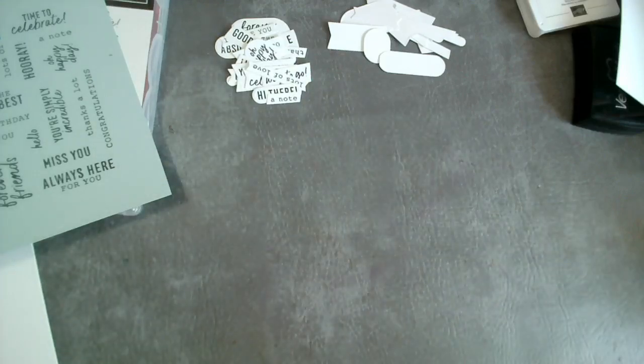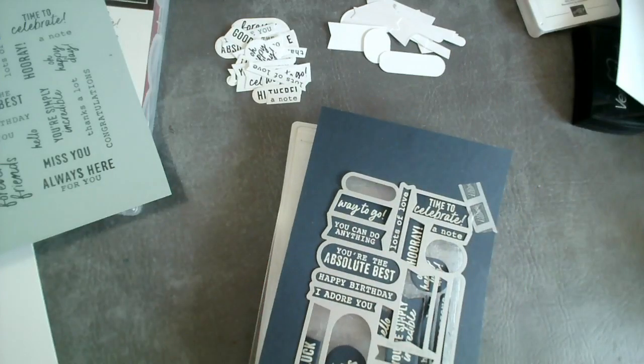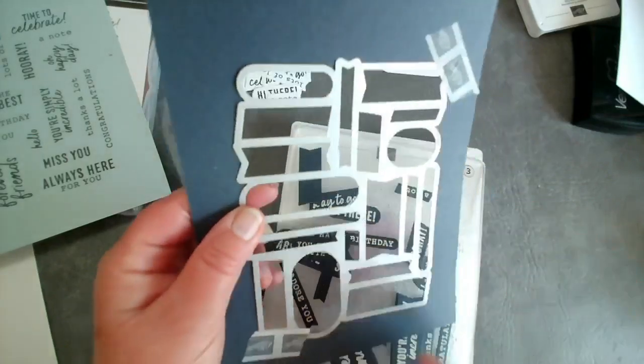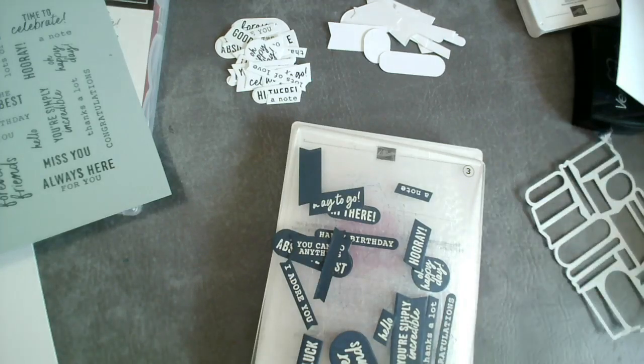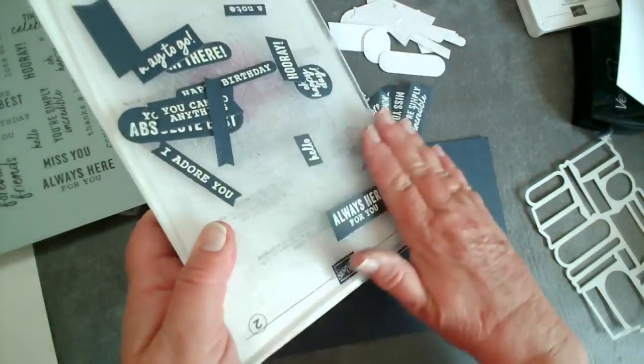I don't know how come I got my hands so dirty. There we are. Okay, so pop those all out. That's everything. Voila. So what I'm going to do is create a base card of Secret C. Let's put all of these there.